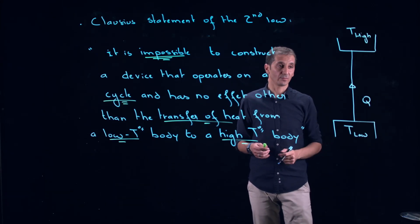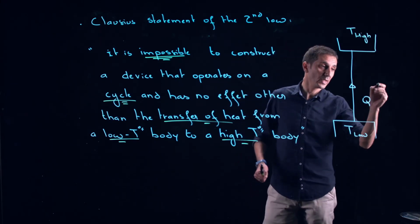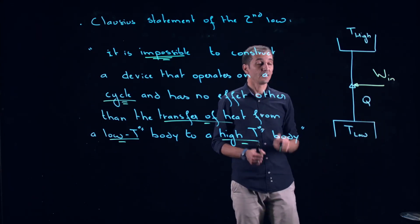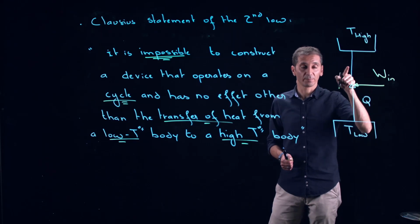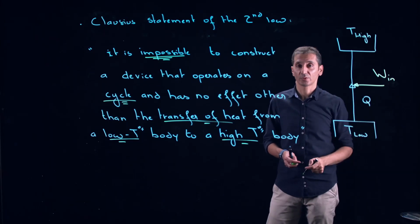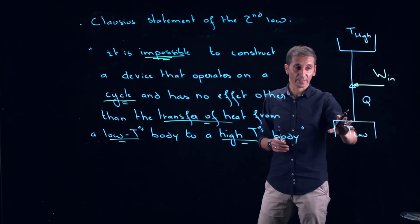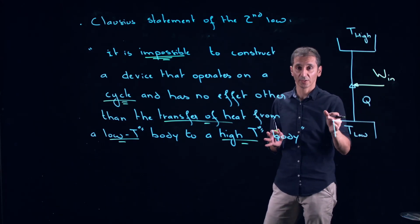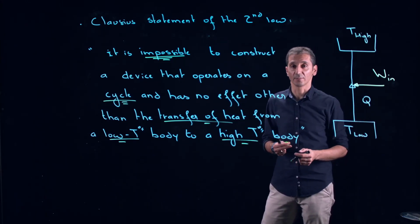So now, to avoid violating the Clausius statement of the second law of thermodynamics, we have to provide work in. Now we have another effect. Except for the heat transfer, we have work in. So therefore here we plugged the fridge. We are paying for the electricity required to run your compressor. So this is a schematic of the Clausius statement of the second law of thermodynamics: you cannot go from cold to hot without paying a price, and this price has to be an energy in, in terms of work in.